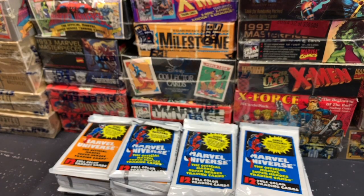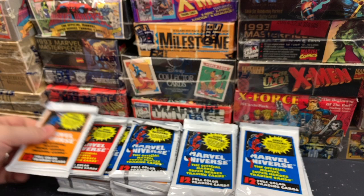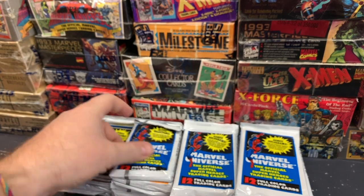All right, so we are looking for nothing in particular. We know what these boxes have. They're all kind of the same, but the holograms are different. So holograms are kind of fun to search for, and the numbers of cards you'll get are fun to search for too. So let's just start. We'll pull out one of every pack color.